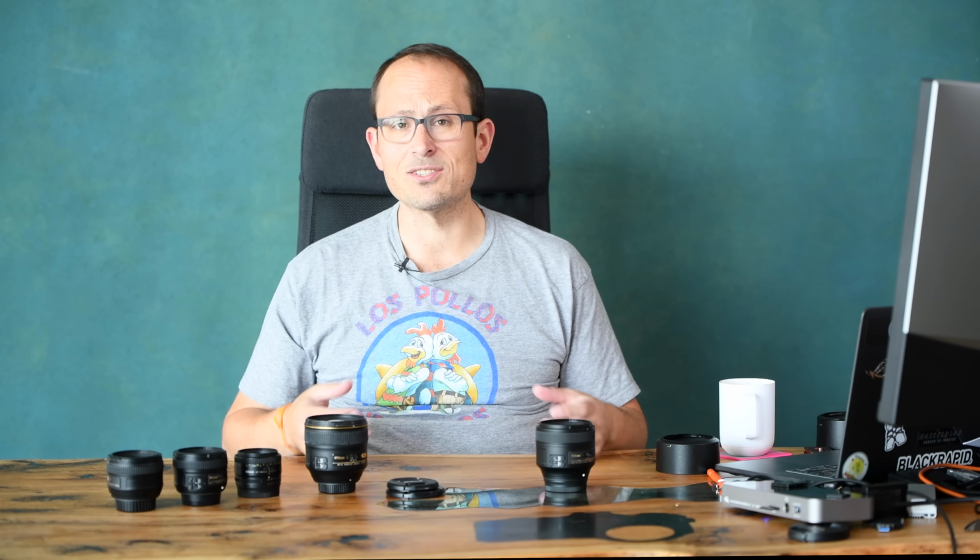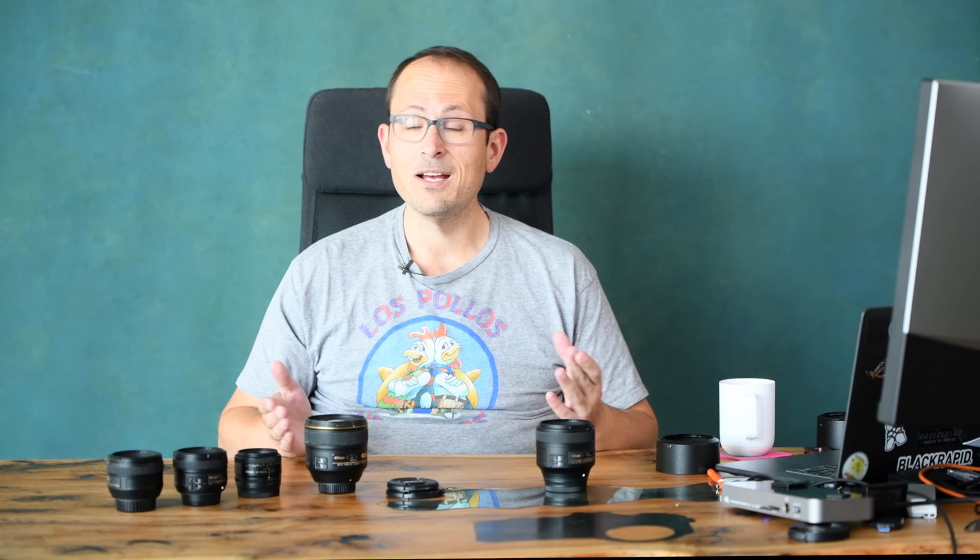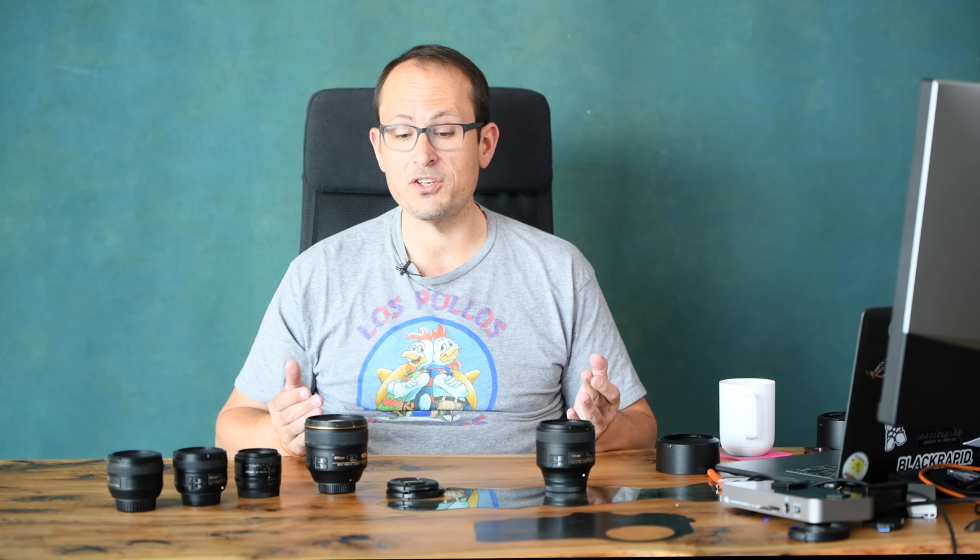You can stop this down to 1.4 then, and you'll see the corners darken right up on this one, and the background gets even softer. But I wouldn't say there's a huge difference in the circularity of the outer focus areas. Yes, there's more with the 1.4G, but I don't think it's a big variation.